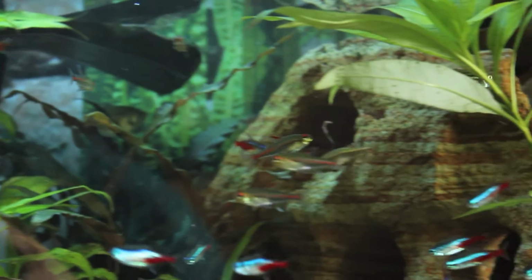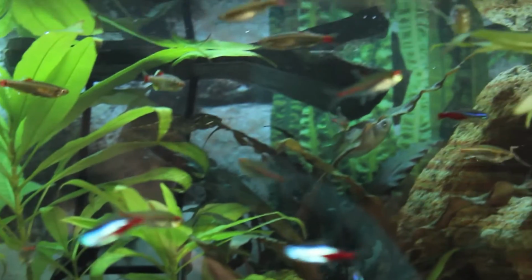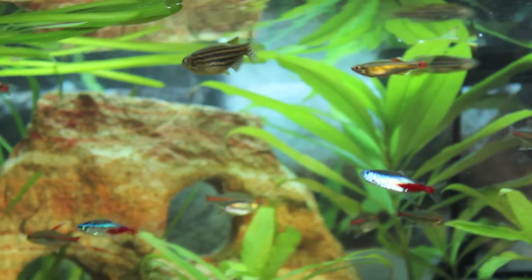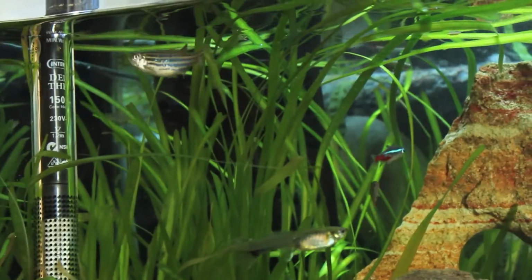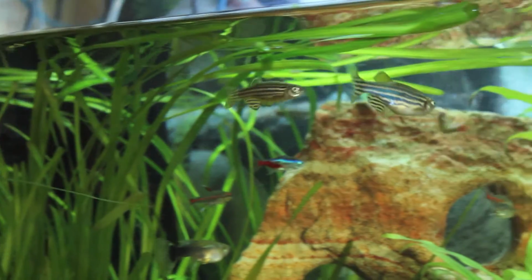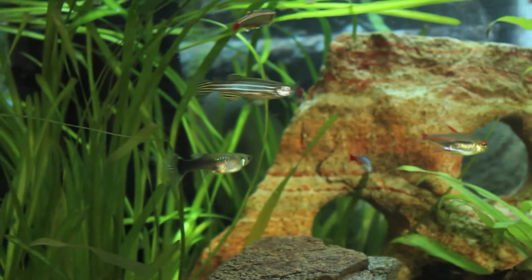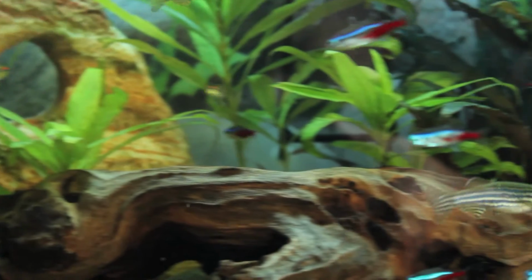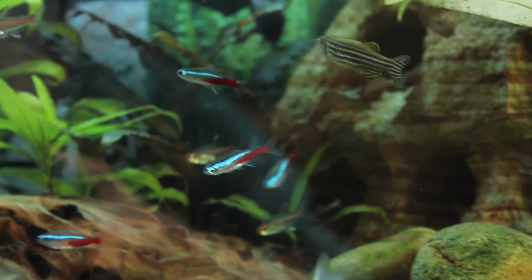These are my 2 danios. They're quite hard to film because they move quite fast. I've had these for quite a while now. I used danios to start cycling my tank. At the beginning I had 6 of them. I did have a lot more, but they all just turned on each other and started chasing each other endlessly, and some just started to die. But these are the surviving 2, I guess, the survival of the fittest.